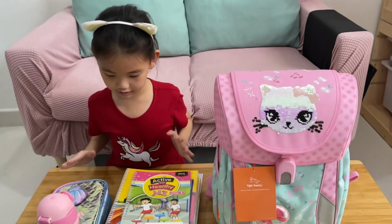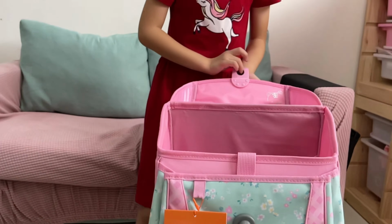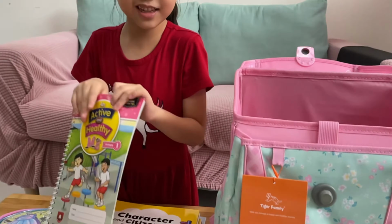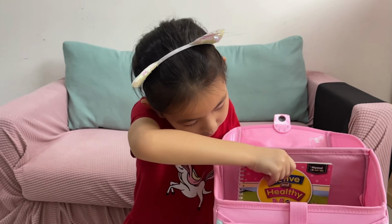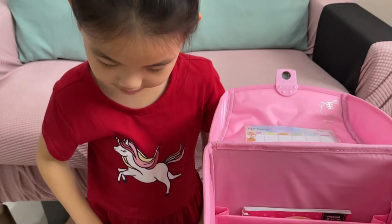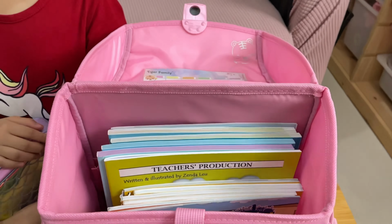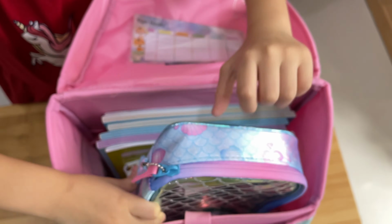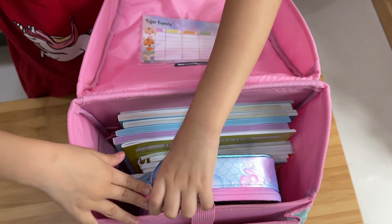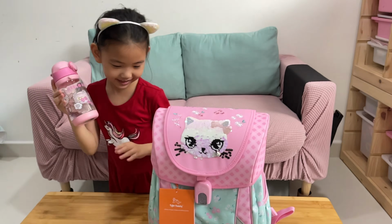Let's try to fit all these things into the bag. There we go. Let's start with this little small one, my favorite one. We have to find this little pocket. Okay, girl, you can put your pencil box now. Oh, I almost forgot about it. Beep. Now, my water bottle.